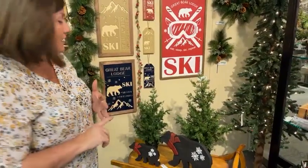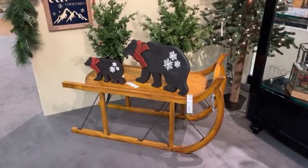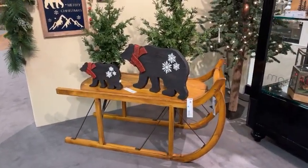One of the most exciting things I think you're going to want in Great Bear Lodge is also already trending coming out of Dallas and Atlanta. Everybody walks by this sled table and wants a sled table. It's fantastic. You can use it as a coffee table.